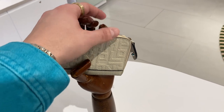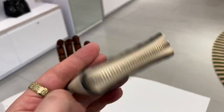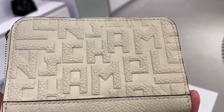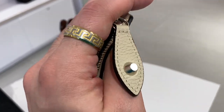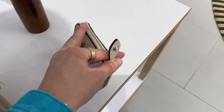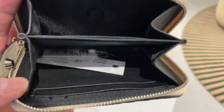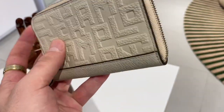And then quickly look at the zip-around compartmental wallet. Not bad. Some fun embossed pebbled leather. Has a big zipper pull with a nice thick stud. Like a double-sided stud, so that's cool too. Quickly unzip it open. And it has some leather and fabric lining. $165 Canadian. Not bad.